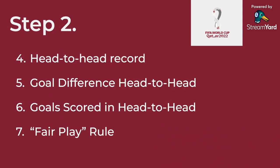In step two, they have four further aspects, if you will. The first one is the greatest number of points obtained in the group matches between the teams concerned, so the head-to-head record. And this could be between 2, 3, or even 4 teams. Then they look at the superior goal difference resulting from the group matches between the teams concerned. Step number 6 is the greatest number of goals scored in all group matches between the teams concerned. So the goals scored in head-to-head.